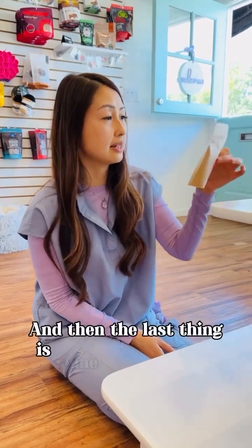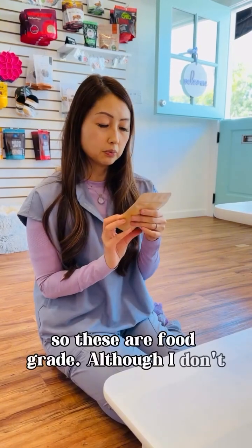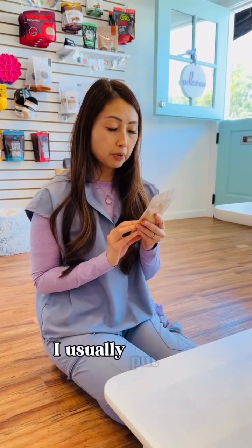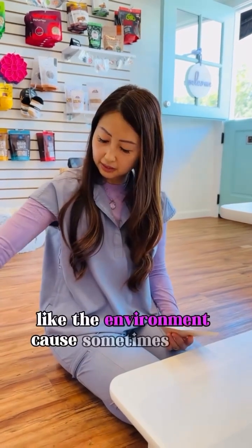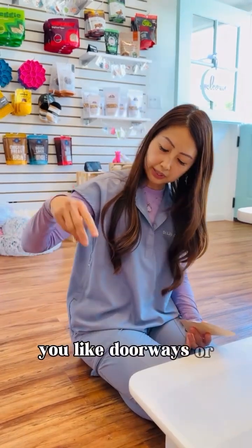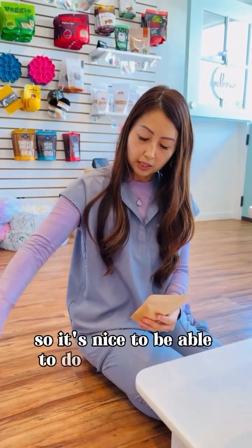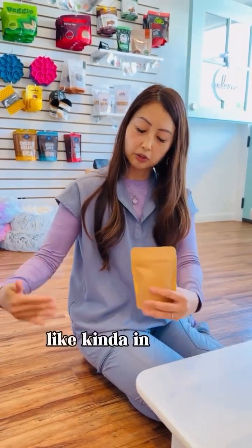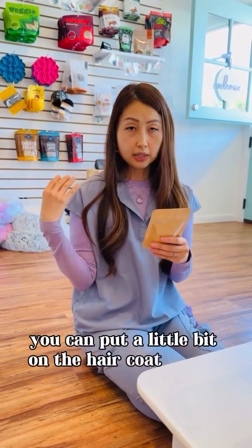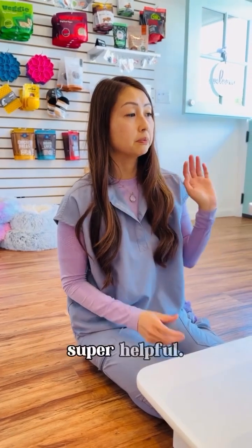And then the last thing is diatomaceous earth. It is food grade, although for this purpose it's not something I would recommend ingesting. I usually put it in the environment, because fleas can come into the house through doorways or openings, so it's nice to put a small amount in those entryway areas. You can put a little bit on the hair coat as well if you're finding issues. That can be super helpful.